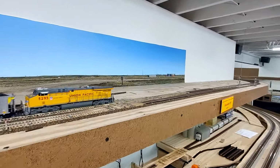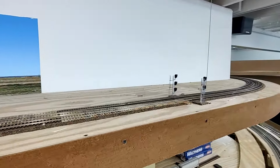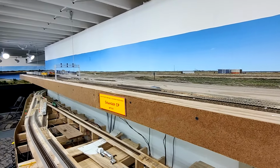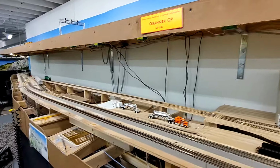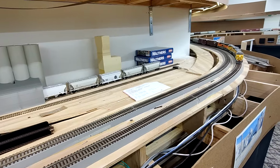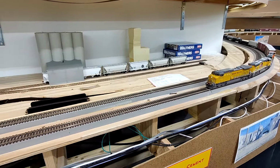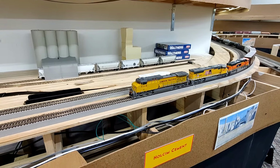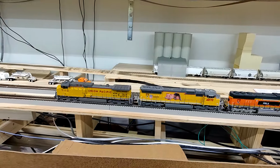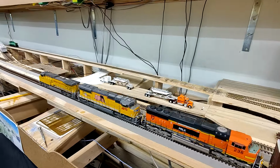And my work here for the first pass on the basic scenery, which is what I've been doing all the way through, is basically just painting the plywood, putting down ground foam and some vegetation, ballasting the track, putting up some buildings and so forth. And then once I get that top done, then I'll work here. This is Wholesome Cement. So I'll put in this basic scenery in here as well. There's going to be a couple more through truss bridges here.